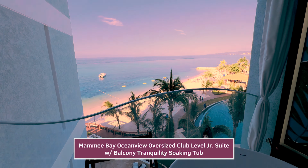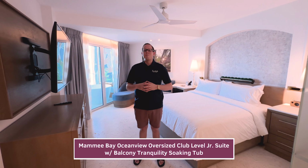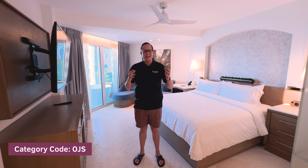So there you have it, folks. This has been the Mammee Bay Oceanview Oversized Club Level Junior Suite with Balcony Tranquility Soaking Tub, which is room category OJS at the stunning Sandals Dunn River.